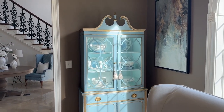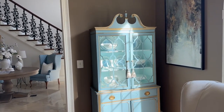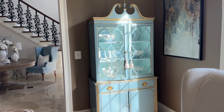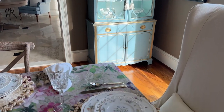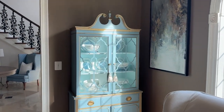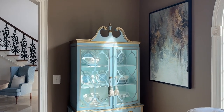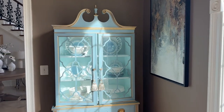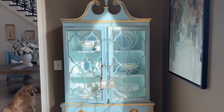As many of you know, if you've been following along, I recently added this cabinet. It was in my family room, and I added it in here when I did this spring tablescape. And it looks fantastic in here. I love it. I love it with the dark, moody walls. Gets a lot more sunlight in here than it did.